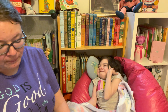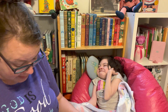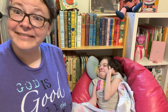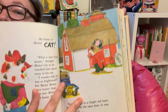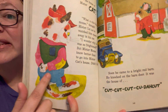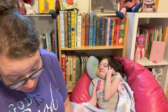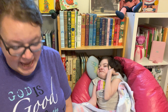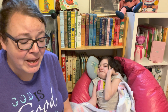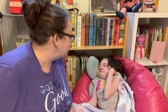Soon he came to a bright red barn. He knocked on the barn door. I wonder whose house that is. Who do you think lives in that red barn? There's Mr. Cat. It was the house of Mrs. Hen and her baby chicks. Please don't bother me. I am teaching my chicks to scratch, she said. How to scratch.